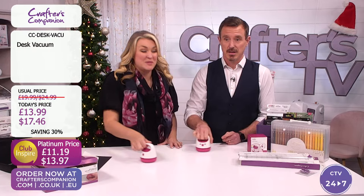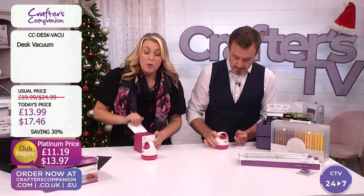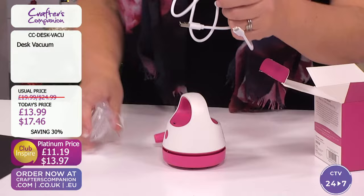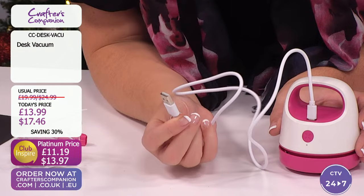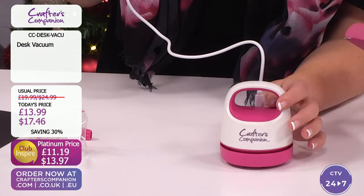Now, what I will tell you is, inside the box, you don't just get the vacuum. I'm thinking you're wondering, where's the batteries? Don't you worry, because it's rechargeable. What you get is the recharging point. You'll see it's got the little holster on the top there, so you pop this into there. It can be charged from any USB port. You're going to recharge it, and once it's fully charged, it's literally ready to go again.